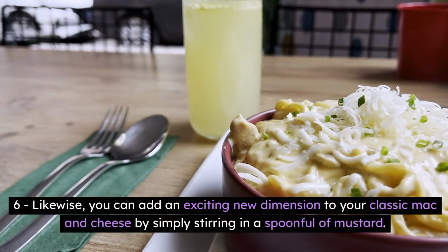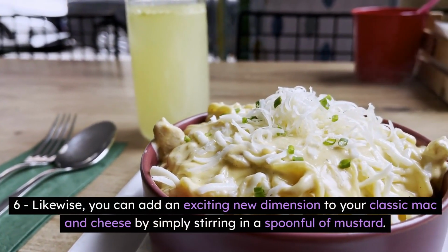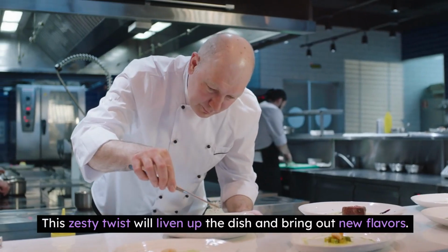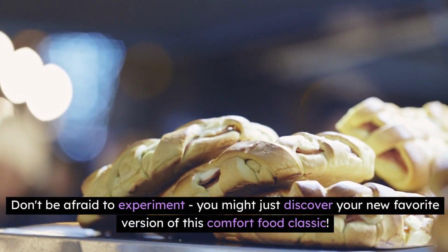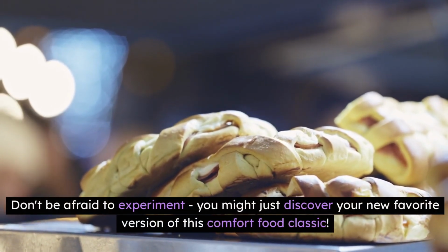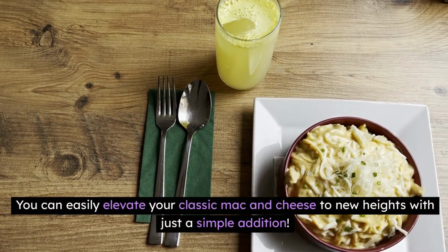6. Likewise, you can add an exciting new dimension to your classic mac and cheese by simply stirring in a spoonful of mustard. This zesty twist will liven up the dish and bring out new flavors. Don't be afraid to experiment. You might just discover your new favorite version of this comfort food classic. You can easily elevate your classic mac and cheese to new heights with just a simple addition.